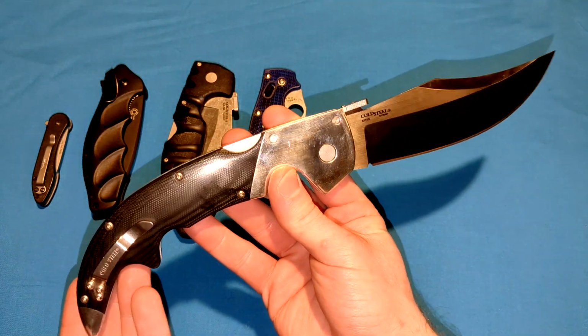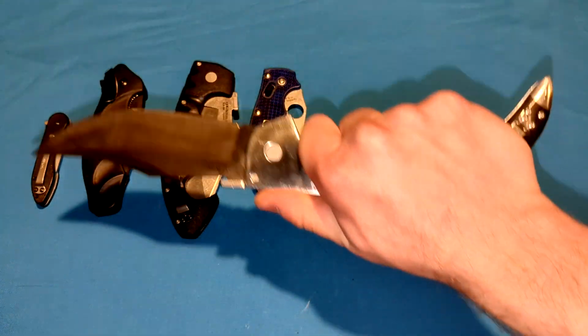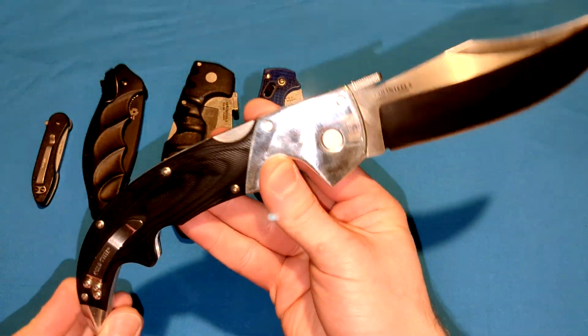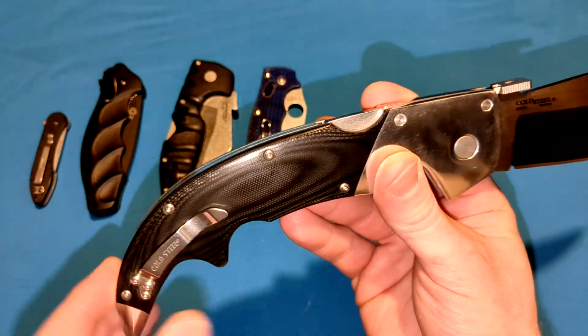Probably my favorite looking knife of all time is this one right here. I love how menacingly large it is with that 5.5 inch blade. I love the way it looks. It's got like a big old rhino or something. It's just beautiful. It's so polished and gorgeous and sexy. It's just absolutely phenomenal. It's comfortable.